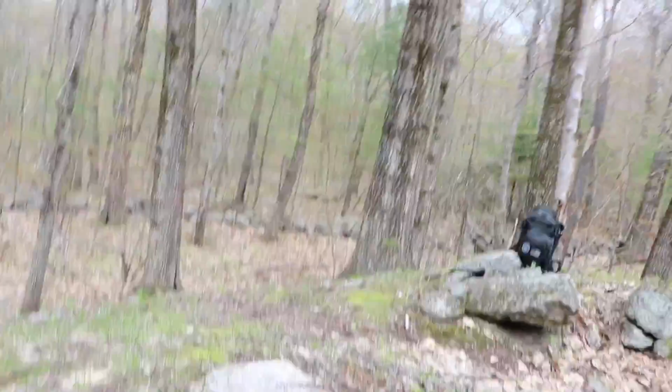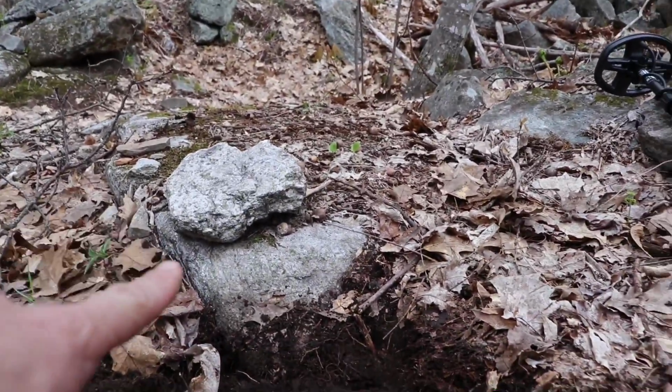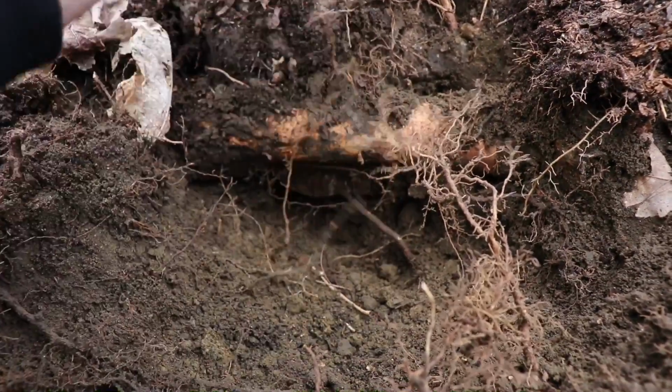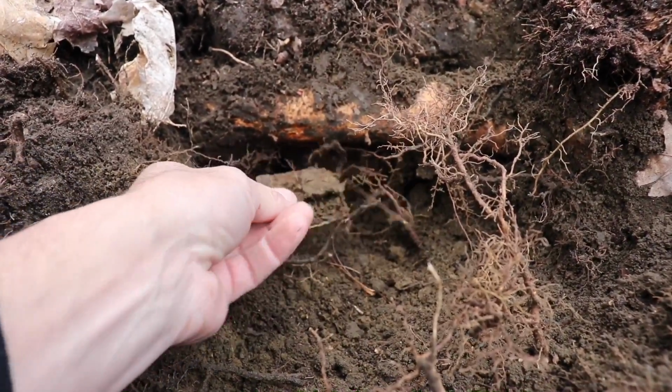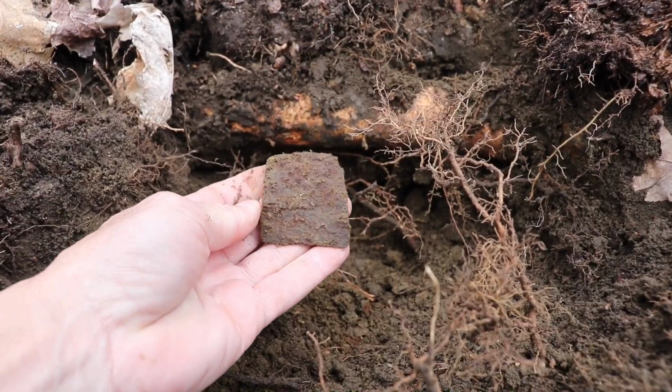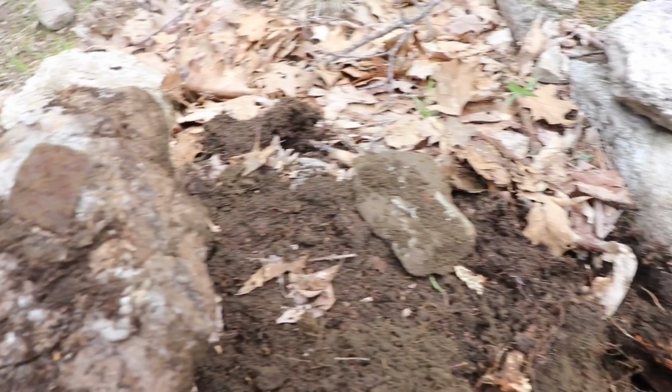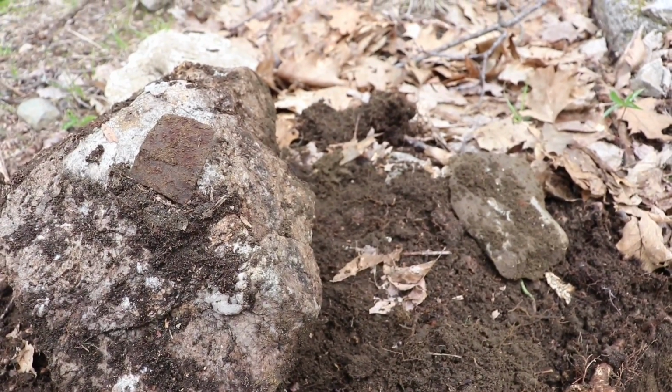Jeez, let's look at this. Threshold stone, big root. There's brick in there, and a piece of sheet metal. All right, we'll swing a bit more. It's already been 45 minutes, and that's all I've been able to actually lock onto for a target.